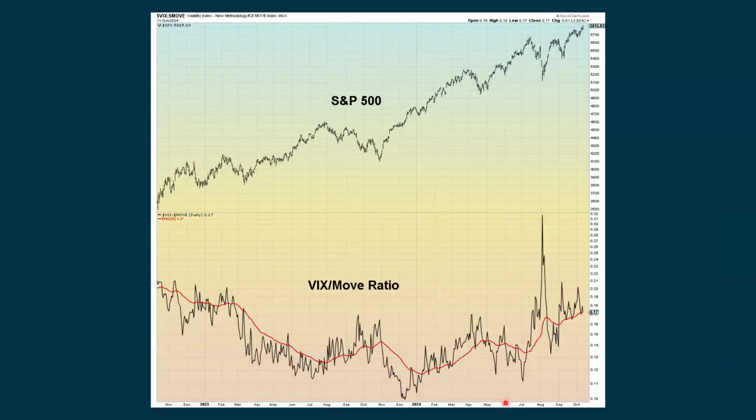And then we look at the volatility of stocks as measured by the VIX, and then the volatility of bonds is measured by the MOVE index. And both bonds have been under pressure lately. Interest rates have been going back up. And even though the stock market has been going up, or the S&P 500 is going up and setting a new all-time high, the VIX is still quite high too. And that's why we're seeing this red line, the moving average, going up lately.